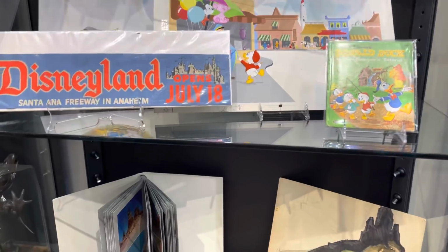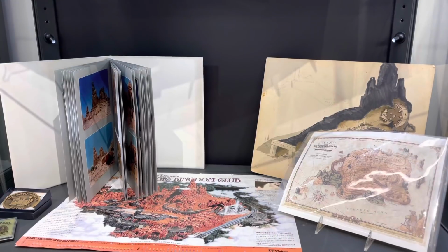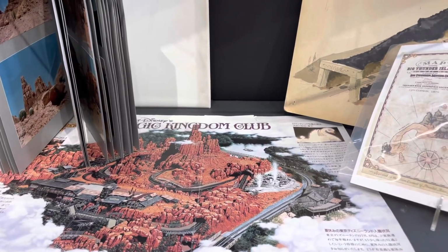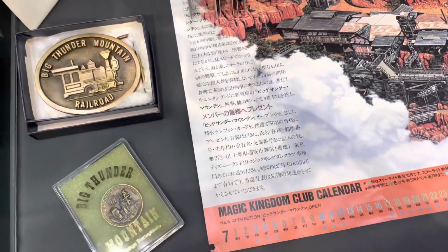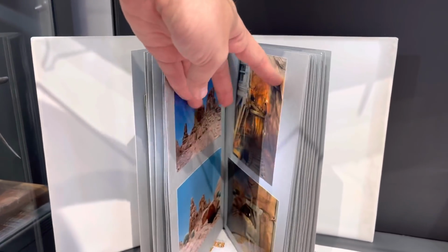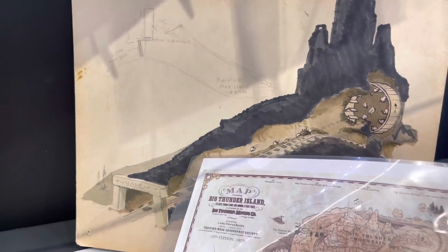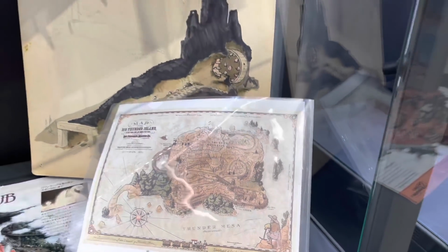Down at the bottom we have all sorts of ephemera from Big Thunder Mountain Railroad, specifically at Tokyo Disneyland. We have a Magic Kingdom Club calendar page advertising the opening of the attraction. We have a belt buckle, all sorts of cool stuff. We also have a binder full of construction photos from the building of the attraction in Tokyo Disneyland. We have some concept art in the back. This really cool map. Yeah, Tokyo's Big Thunder is a little wonky compared to Disneyland. Pretty interesting.